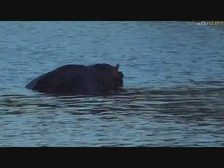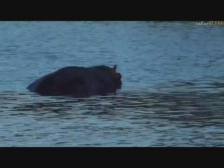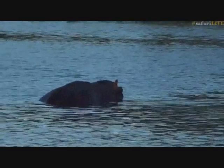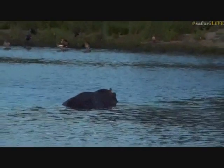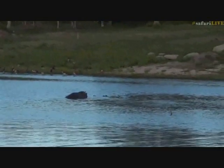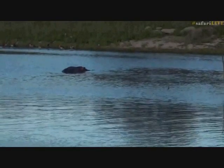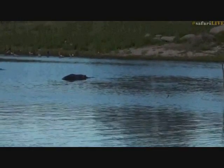Huh. Now that's a first. On our live safaris, I think, I don't think I've ever seen hippo mate before on the live. Well, I definitely haven't seen them on the live safaris. And the last time I saw hippo mating was years ago. Cool. Very, very cool.